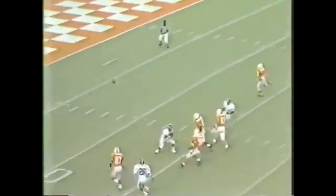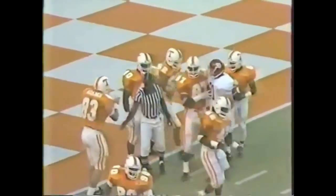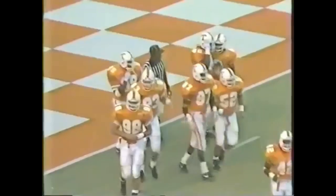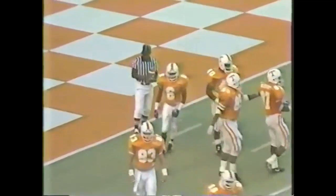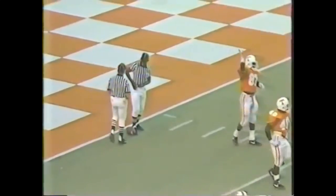Pretty good kick. And the ball's down. Where will they mark it down? A touchback. Whoa! The official changing his mind in midstream. Started to signal touchback. Then says down here inside the one.